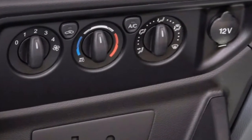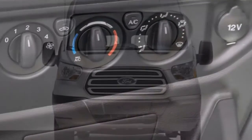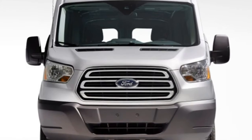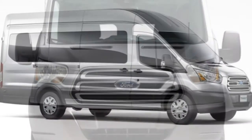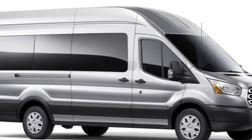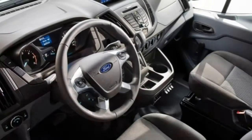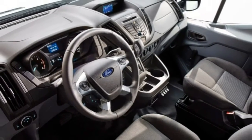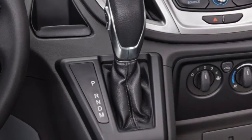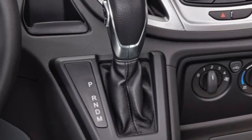The new Transit Wagon's undercarriage disposes of the heavy and space-robbing ladder frame of traditional commercial vans in favor of a car-like unibody design. This more space-efficient design also results in a reduction in weight, which helps to boost fuel economy as well as towing and gross vehicle weight ratings. With the higher roof body, those more than 6 feet tall can stand upright.